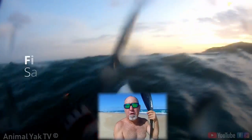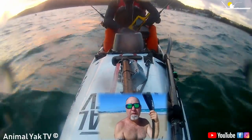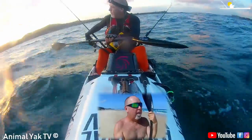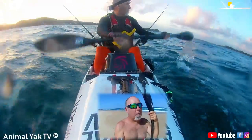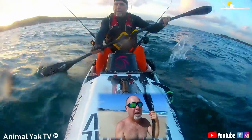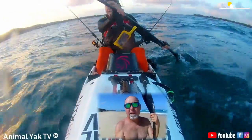So after launching, I got out to the back set and I could see the water visibility was quite bad. The water was quite green, and this is what happens when the northeasterly blows here on the Sunshine Coast. Ideally we want more of the blue water coming in. The blue water comes in from the easterly wind and brings in all the game fish. Anyway, I decided to try my luck.